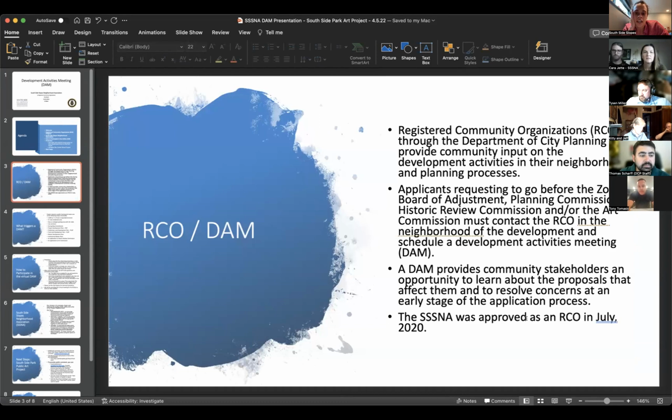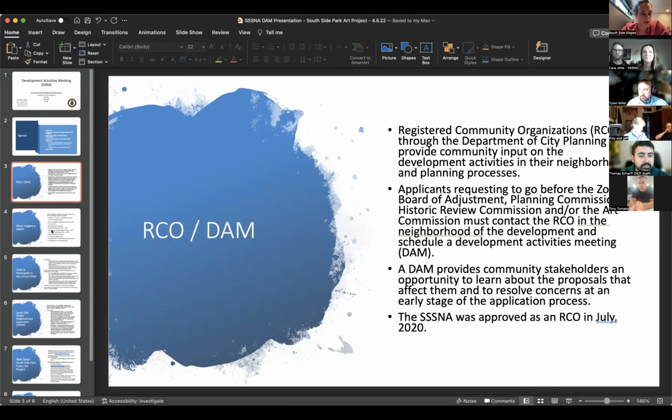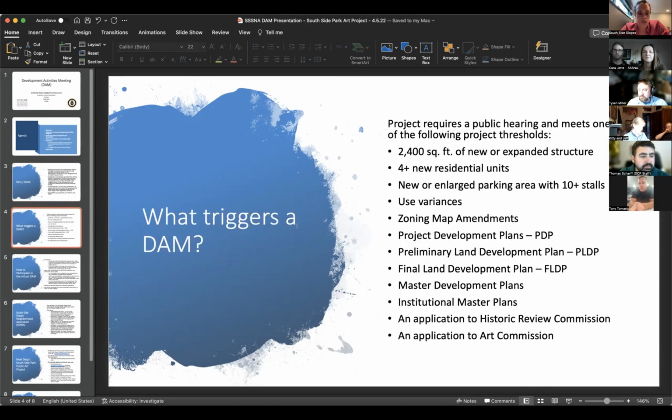Recently, the city has been requiring us to facilitate the dialogue between the developers and the community when variances and such are being required. So this is an example of one of these meetings for those who are not familiar. We also have notes of what is a DAM, but I believe that the majority of us are familiar with that.